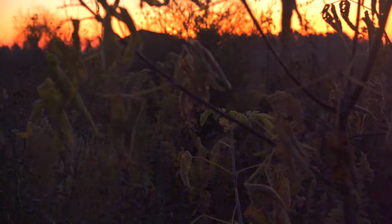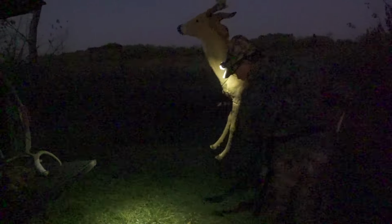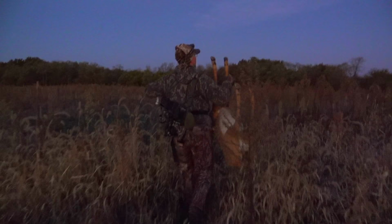So we drove about 20 minutes and came to a different spot. It's right at legal shooting time right now. We're gonna jet back in here about 500 yards. We're gonna be up on top of a ridge with some really thick draws that fall off, really good bedding cover around there. Just gonna set up the decoy, do some calling, and try to pull something up out of those draws. And there's a bunch of cedar trees that we can get tucked up in. Let's go get them. Plan B.